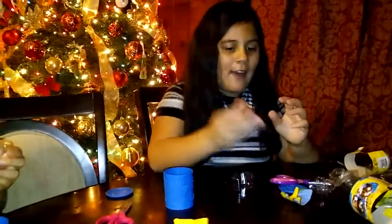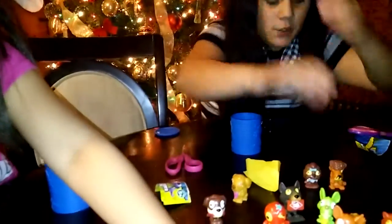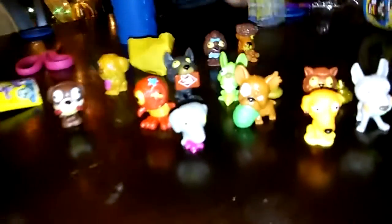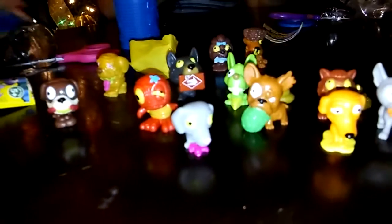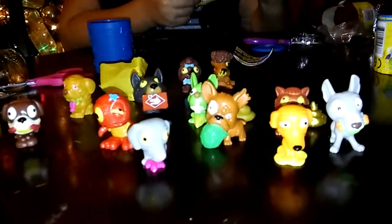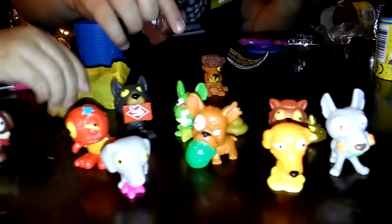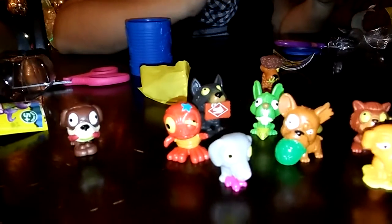So, we have the different one. I get this one. This is different than that one. They're both squishy. I see. Okay, so while she shows you that, I'm gonna see which one is mine. This is some of the squishy ones. This one is a squishy one.